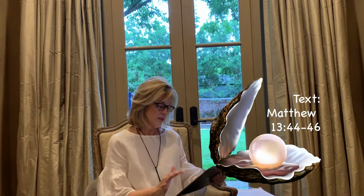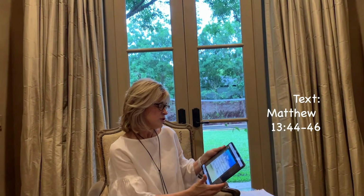And we were driving on the way home and it made me think of a wonderful parable from the Bible about a pearl. Sometimes it's called the parable of the pearl or the parable of the merchant and the pearl. And the story, I'm going to read you the scripture. The scripture says, the kingdom of heaven is like a merchant seeking beautiful pearls who, when he found one pearl of great price, went and sold all that he had and bought it.